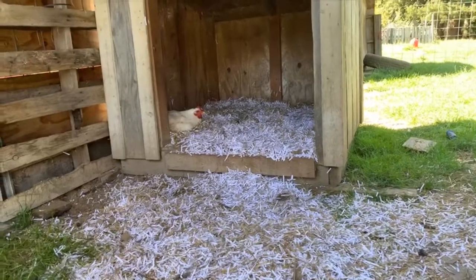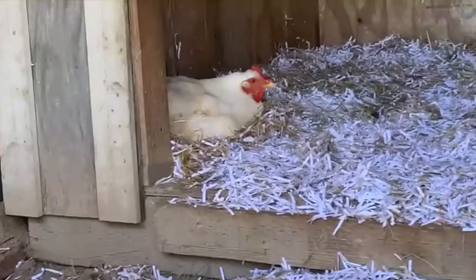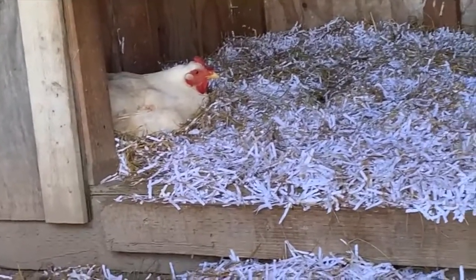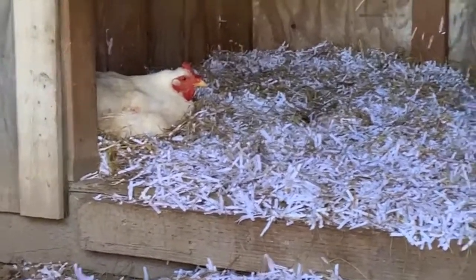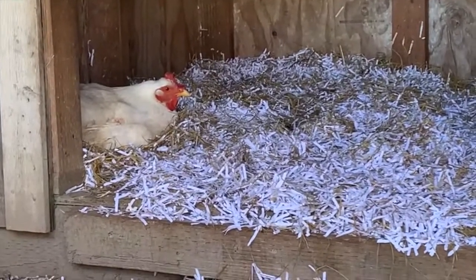So something very surprising happened. This is one of my non-GMO Cornish crosses, and she has gone broody. Sometimes you have hens that will lay on eggs for a couple days and then go about their business. Well, this hen has a clutch of 14 eggs underneath her.